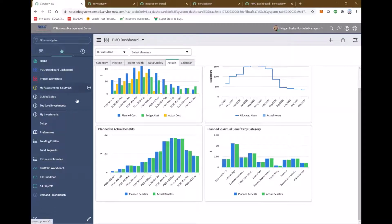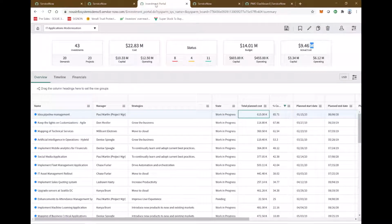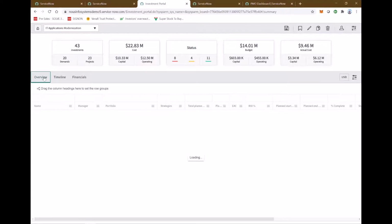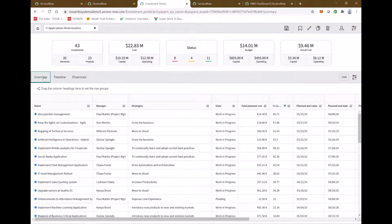ServiceNow also has a number of other things. We had the investment portal as another capability. Now, if I am a portfolio manager, I want to look at all my investments. ServiceNow allows me to look at that based on a year, quarter, or monthly basis. I can get an overview picture for all the projects in my portfolio.